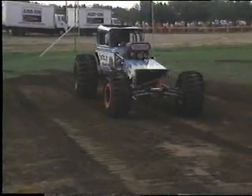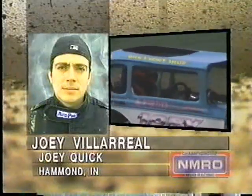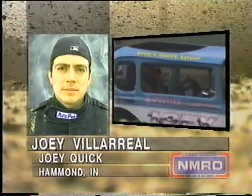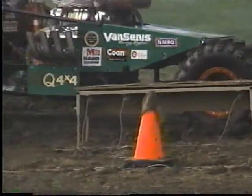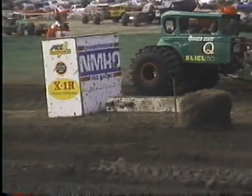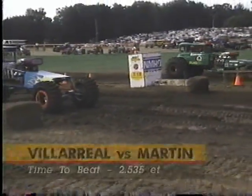Well, like anything else, you can't stay on top of any professional motorsport without reinventing and looking at all of your equipment, and that's exactly what Tom Martin did. He's going up against Joey Villarreal and Joey Quick, and Joey's car was owned by Tom Martin previously. Yeah, it's an identical car. If there's such thing as a mirror run, this is going to be it. The only difference is the paint job and the experience. Martin in the far lane, a lot more experience than Joey in the Joey Quick car.